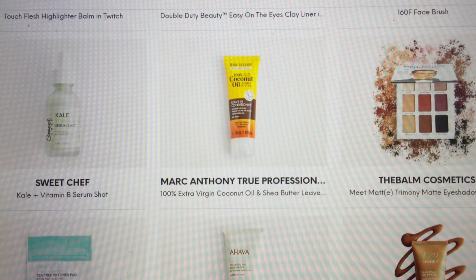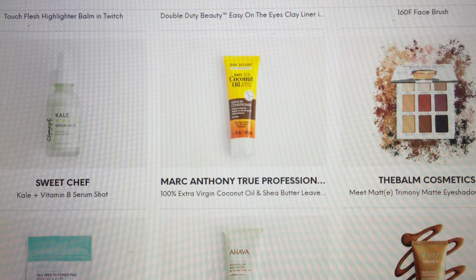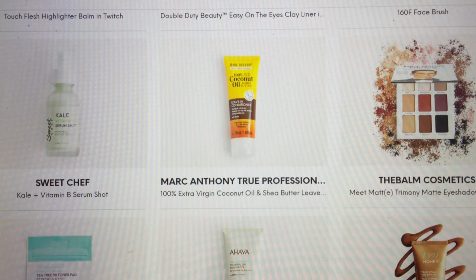The next item is another new brand called Sweet Chef, and this is a kale and vitamin B shot serum. Excited to give that a try.